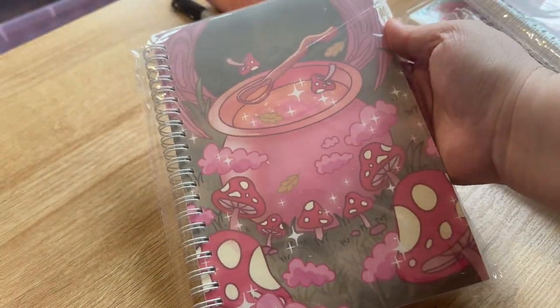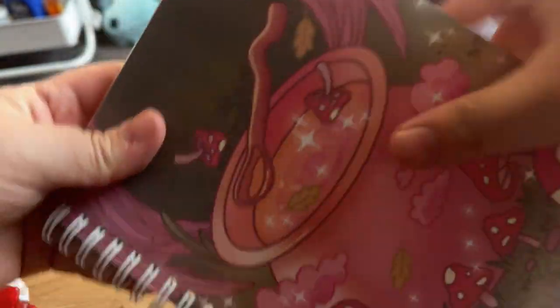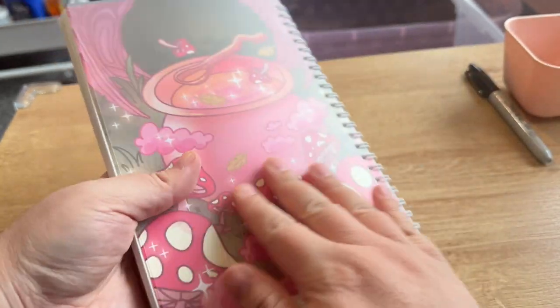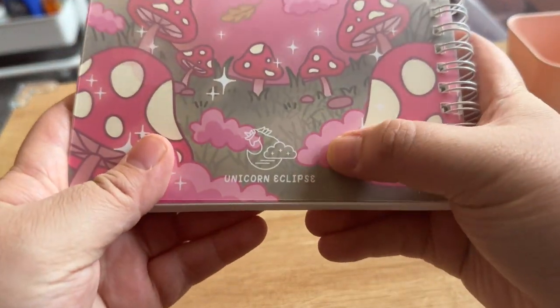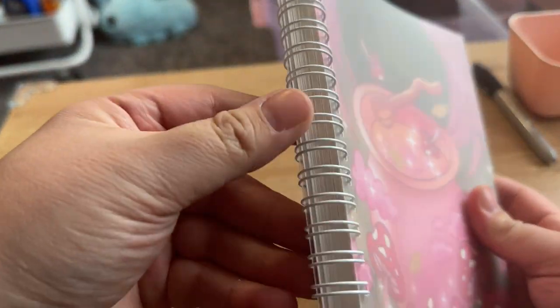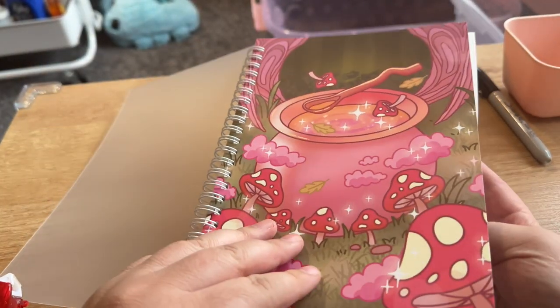Reusable sticker books, I should say. So let me just take one out and I can explain. This sticker book has our mushroom cauldron design on the front and back. There's our logo on the back, and it is spiral bound. And then it's 50 pages and all the sheets are release paper.